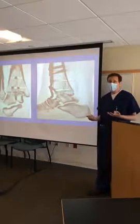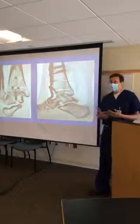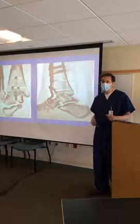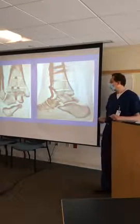And we do see a painful ankle fusion even when the fusion itself is technically successful. The bone has mended, but the patient is dissatisfied. And this is a challenge.